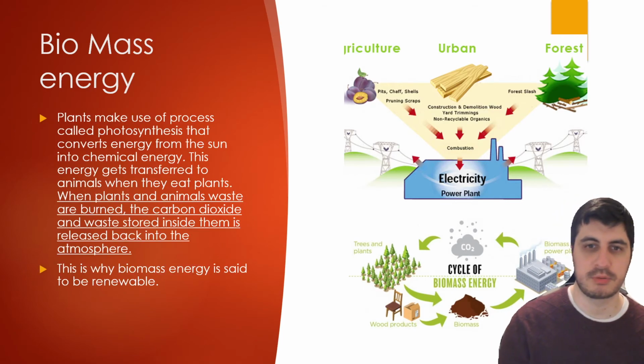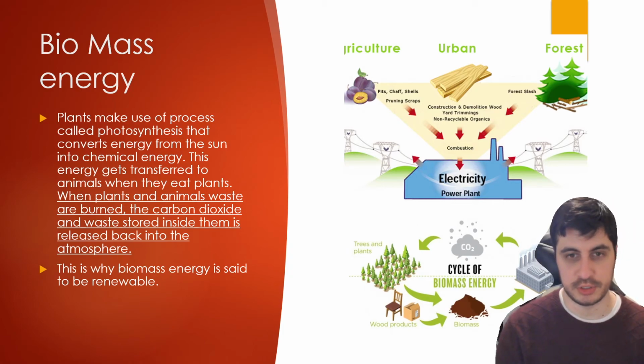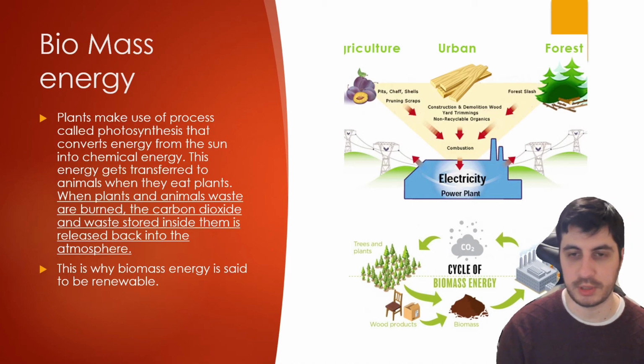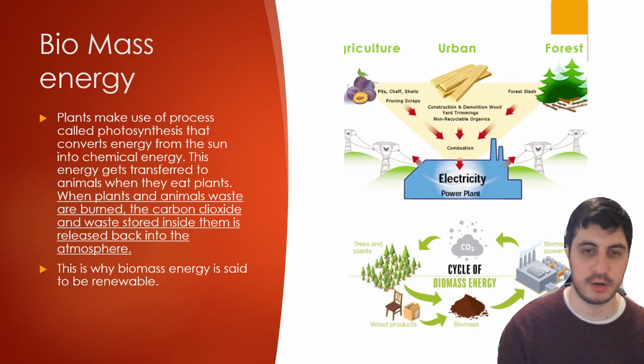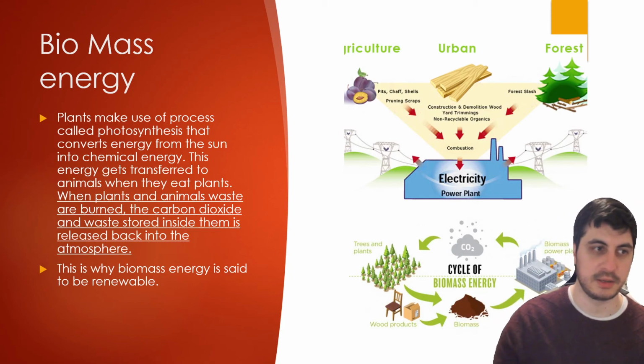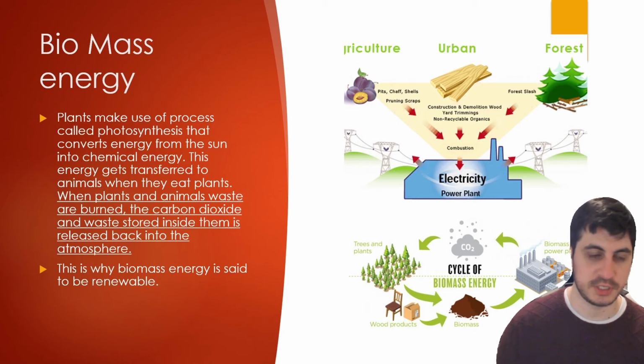So plants make use of a process called photosynthesis that converts energy from the sun into chemical energy. We went over this in a previous presentation. This energy gets transferred to animals when they eat plants. When plants and animals' waste are burned, the carbon dioxide stored inside them is released back into the atmosphere, and then that can be absorbed through photosynthesis again. This is why biomass energy is said to be renewable.